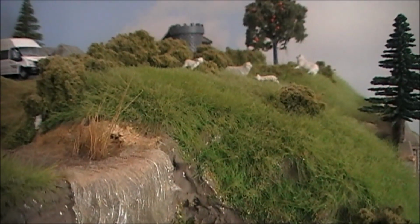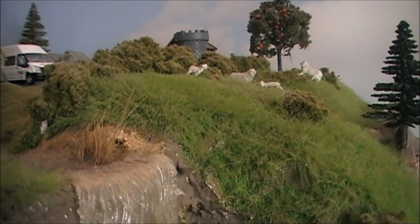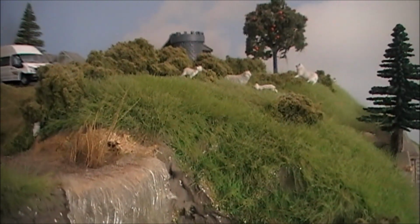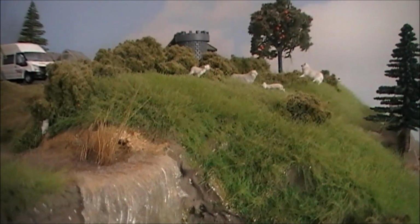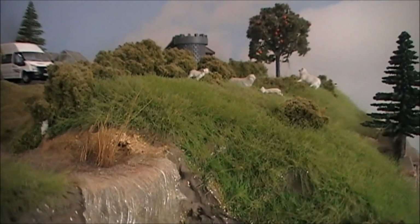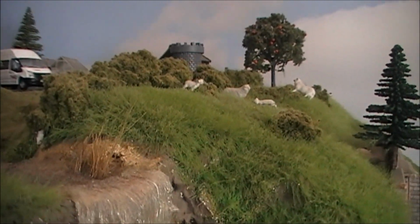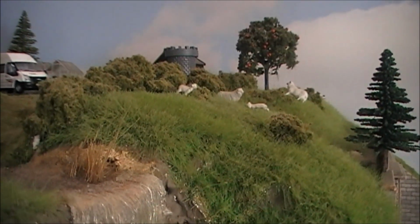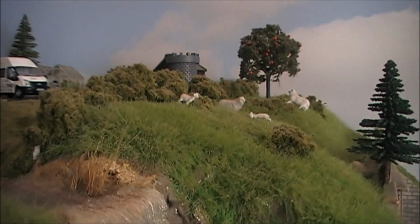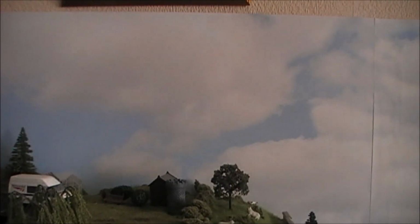Okay, so usually in these videos, I would take you from one end of the layout to the other and show you all the different bits that have been done. However, you probably noticed one feature on the layout, probably from all the shots, that is kind of obvious, so I will do this bit first. So if I zoom out a bit, you will see that yes, the back scene has been done.